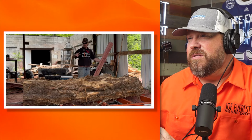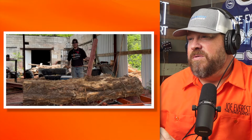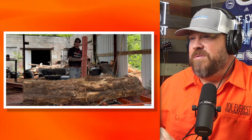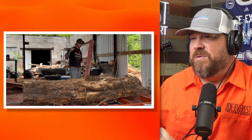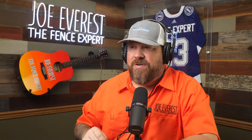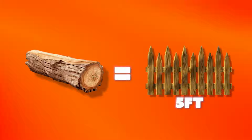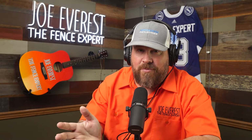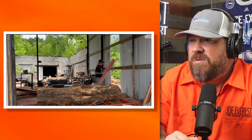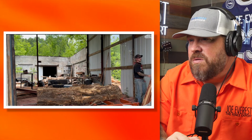The last log I just cut, right before this one, was a pretty big log. I got 10 out of it, so let's see how many dog ear pickets I can get out of our biggest log. If you got 10 pickets at 5.5 inches wide, that'll get you a little under 5 feet of fence out of a log. So let's see, this log's big enough though. He'll probably get quite a few. Well, quite a few relative to 5 or 6 in our delivery. I'm hoping for 20. That would be cool.